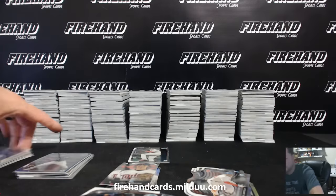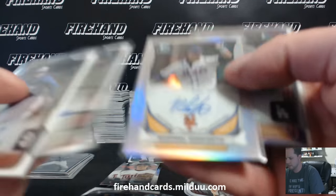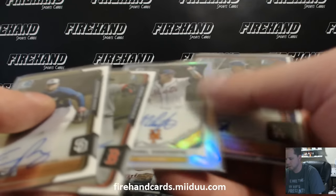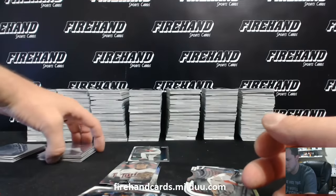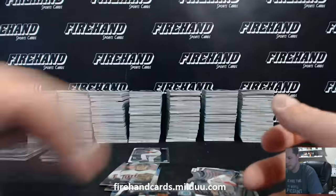Is there a 2015 Michael Conforto auto or not? They're all like this? Or did they do like Chris Bryant where there's a new one and an old one? Or is there just the one? All 2014, okay.